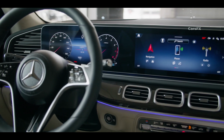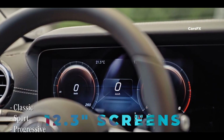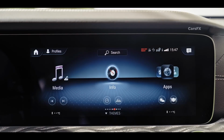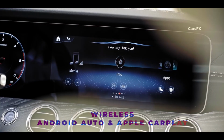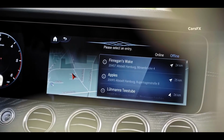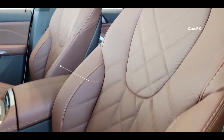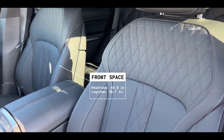Behind the wheel are a pair of 12.3-inch screens, one for the driver information and the other for the infotainment system. The latter features the second generation of Mercedes' MBUX system and can operate with wireless Apple CarPlay and Android Auto. When updates are available, they can be done over the air now as well. As for passenger and cargo space, the X5 seats are soft with solid bolstering and plenty of space in every direction for the front passengers.